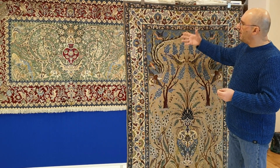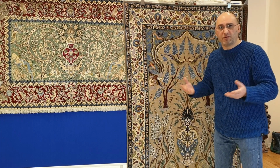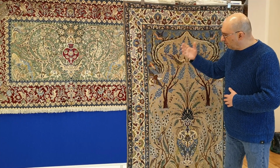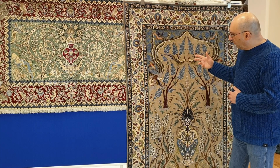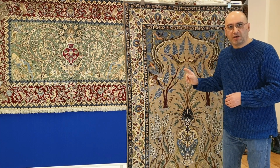I mean, how well maintained it is. Being that both of these rugs were clearly hung on walls, they were never just readily walked on. So they're almost like new condition, even though these are older pieces. Absolutely beautiful. Like I said, I featured the Nain, but the Isfahan here definitely deserves recognition.